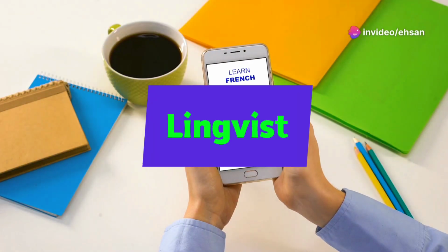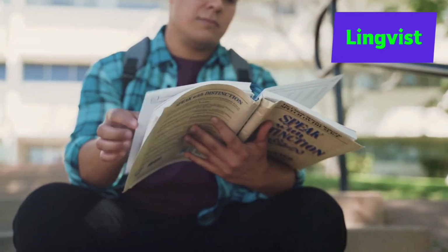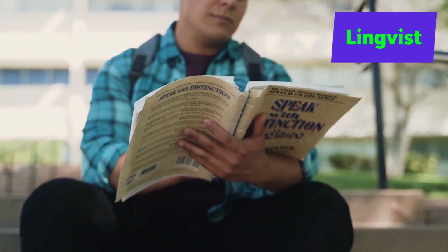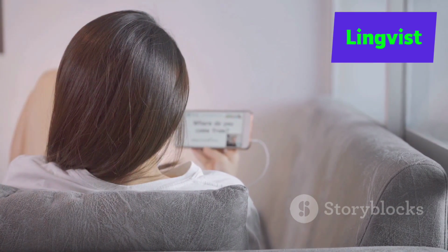Linguist is another fantastic app that uses spaced repetition and AI algorithms to optimize your vocabulary learning. It focuses on high-frequency words and phrases, helping you communicate more effectively in English. Linguist is available on both web and mobile platforms, and you can access the basic features for free.